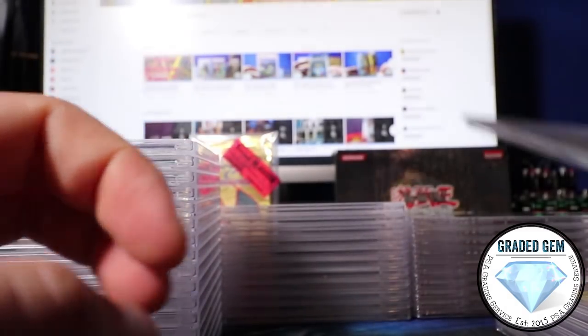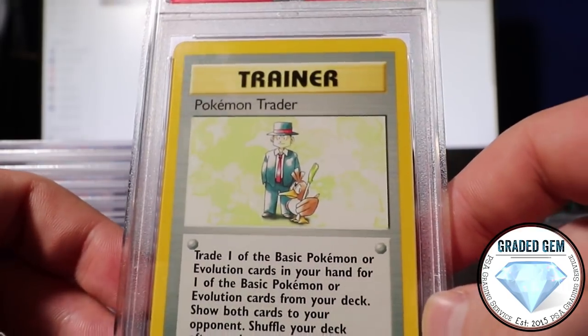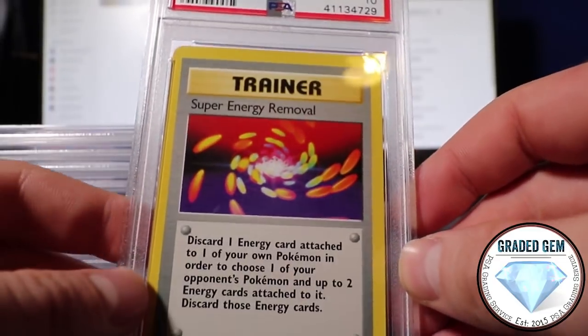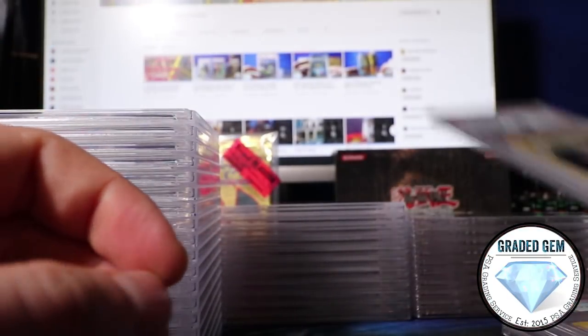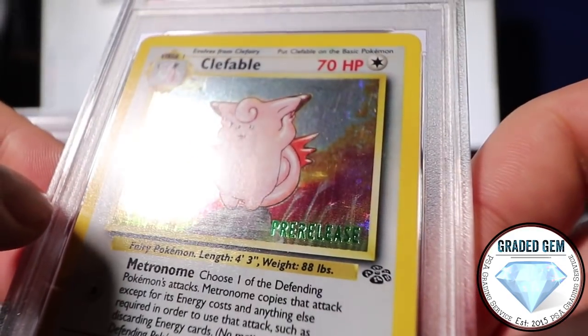Pokemon Breeder, Pokemon Trader, perfect. Super Energy Removal, Gem Mint 10. Got something very special coming up, the next card. It is a Clefable holofoil, but as you can see, it's a pre-release. Look at that.